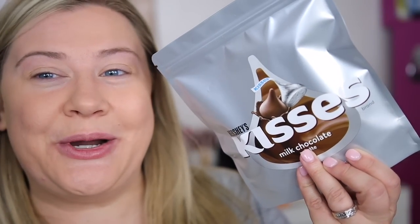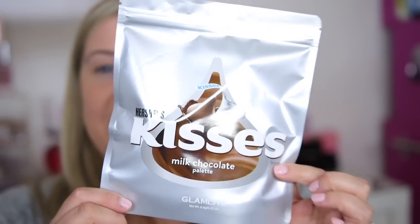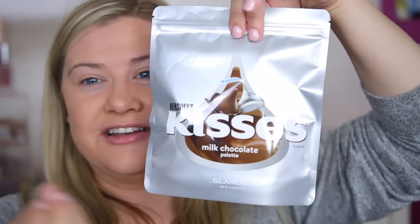So I just got my Glamlite in Hershey's order in the mail. If you guys are unfamiliar, Glamlite, they make a lot of food themed palettes and a lot of the food themed makeup as well, but they're really known for their eyeshadow palettes, and they're more of an indie brand, so they're independently owned and they have really good quality. And they just did a Hershey's collab, and this is one of the palettes that came in this little Kisses. It literally looks like a bag of Hershey's Kisses. That is so much fun.